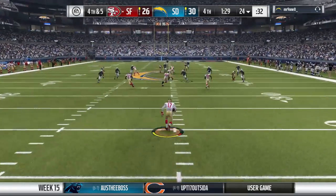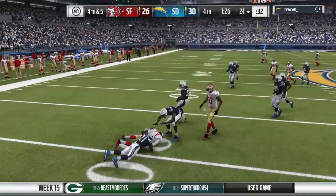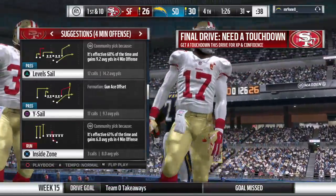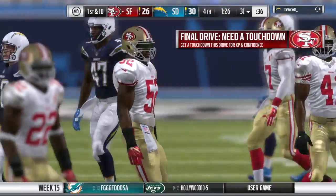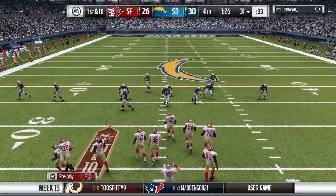This will be fielded at the 17. Nice job bringing that one back. 14 on the return. And the Niners will go on offense. 1st and 10. And San Francisco gets set to go here. They're down here in a one-score game.